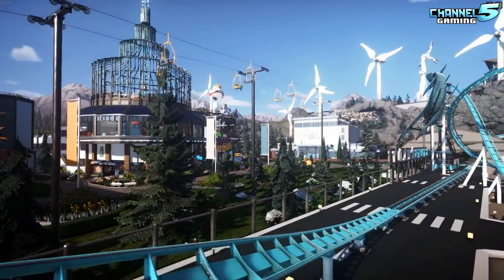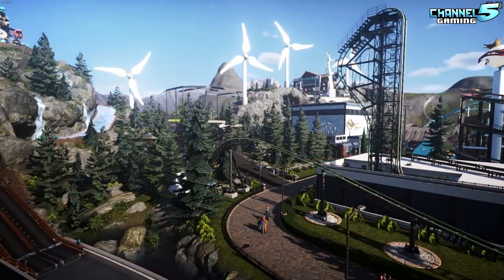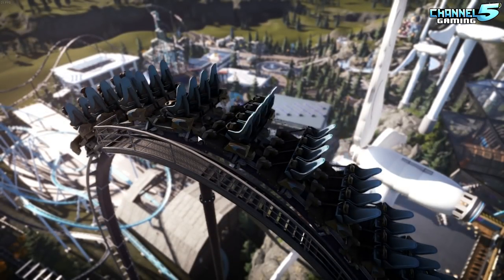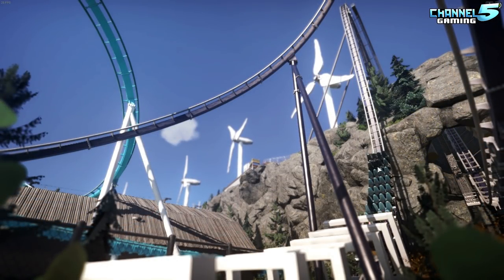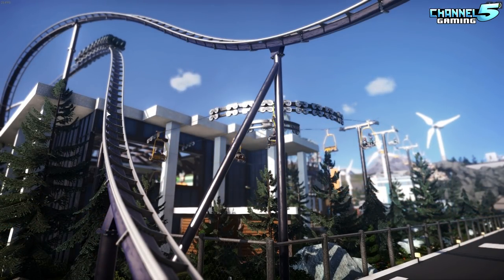Good googly moogly. That is a mouthful for a mini park. I cannot believe it. This builder showing how it's done. Wow, this might just be the one to beat so far. What an exciting contest it's been up until this point, and it's only getting better.